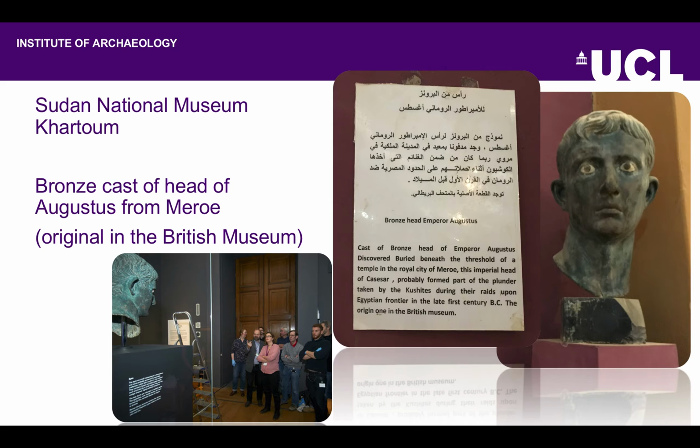So here we have a use of replicas like a virtual repatriation, or some way again of having the object in more than one place, but being able to bring a replica to the country where it was excavated in place of the original.